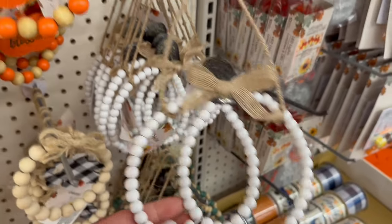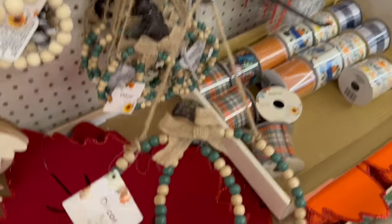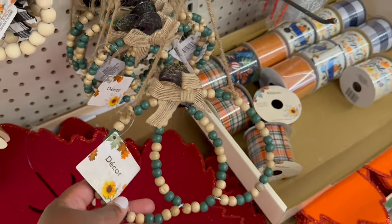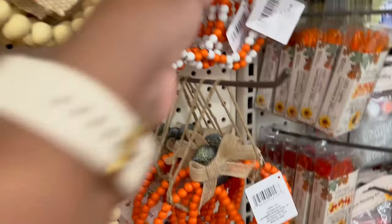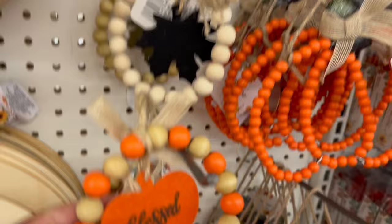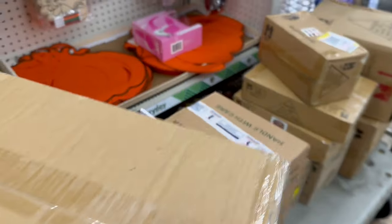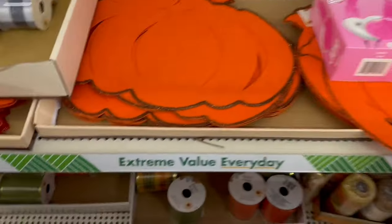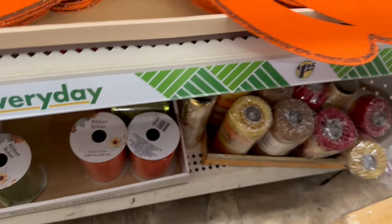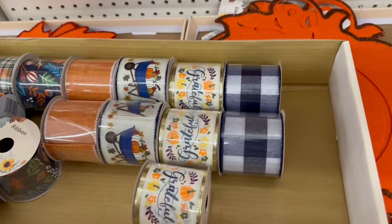Look at this. This is the cutest little pumpkin. Come in here with a few dollars and you can decorate your space. These are the cutest little pumpkins here. I love it. Love it, love it, love it. Let me see. They're still putting out great. I can't get down the ribbon back there, but you got your ribbon down here. And some more ribbon.